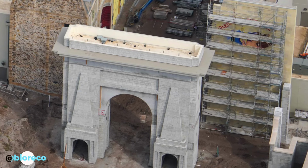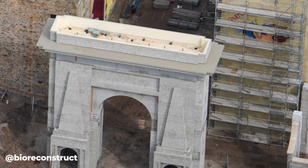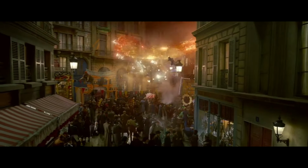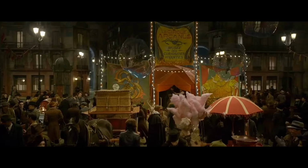That we have seen in many of the previous updates, and the artwork to the right that is likely a 1930s era ad doesn't seem to have much progress on it since our last update. Now, if you're unfamiliar, this land is based off of the Harry Potter Fantastic Beasts movies, so this land is going to be built to a replica of the streets of Paris in the 1930s.